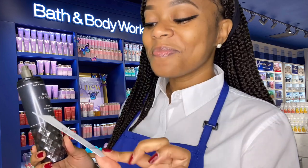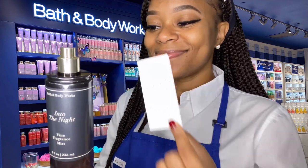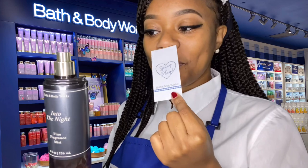Right? This is definitely something to wear in the evening time, when you're dressing all nice. Yeah, I wouldn't wear this every day. It would just be for special occasions when you're going out. This one's really good. I can smell the velvety rose petals and the musk and the amber crystals.